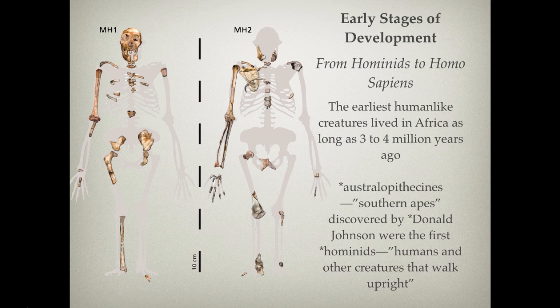Now, the early stages of human evolution are murky at best. But what is argued is that there was gradually a transition from early primates to hominids in general, and then to a more modern looking man called Homo sapien, and eventually Homo sapiens sapien, which is who we are right now. The earliest human-like creatures lived in Africa somewhere around 3 to 4 million years ago, it's argued. The first transition out of a primitive primate was the Australopithecine.